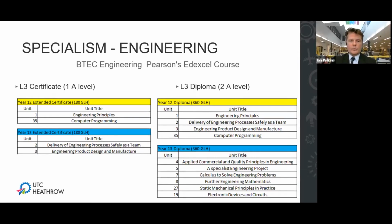So for this example, on the diploma students, Unit 19 and 27 are optional in that they're extra, but they still have to do it. We've chosen those to be what the school does for the diploma as the option. And for the certificate students, they actually do their option in Year 12, which is Unit 35, the computer programming.